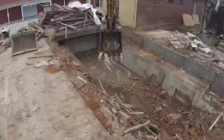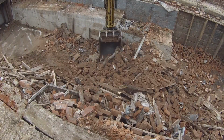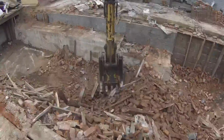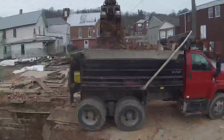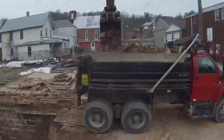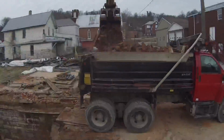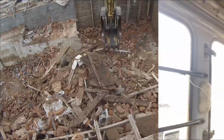But basically what I'm doing here is the place where we're dumping this at, they'll accept brick and wood, but they will not accept any trash like plastic or anything like that. So I'm doing the best I can to sort through and get the trash out and make sure we're only loading all the brick and wood debris before we haul out. So that's kind of what we're doing here at this point.